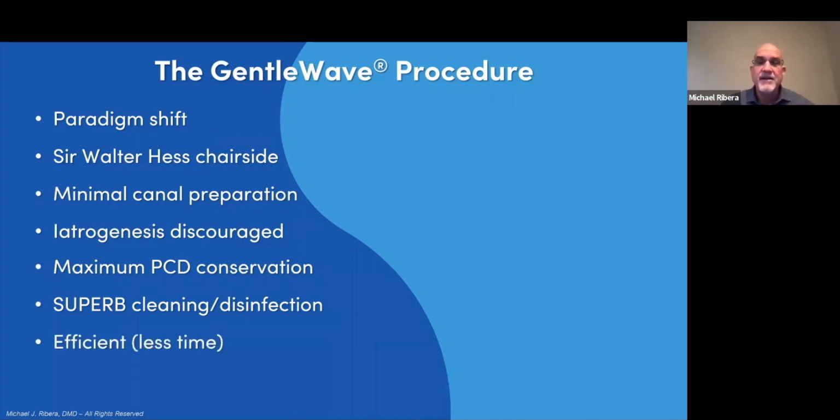It's efficient. The greater the number of canals the tooth has, the less time it takes for you to perform the endodontics, because every tooth, 3, 4, 5, 6 canals, whatever the number may be, they're all cleaned and disinfected simultaneously.